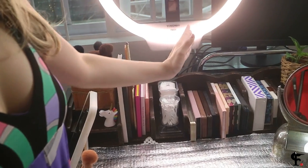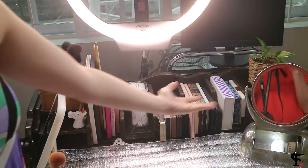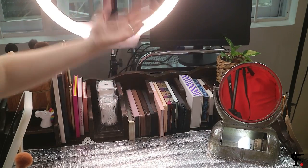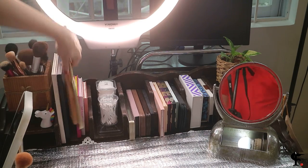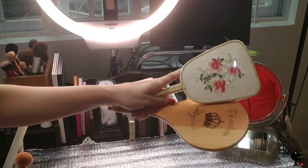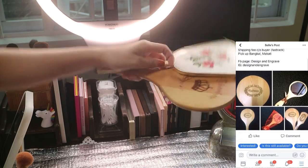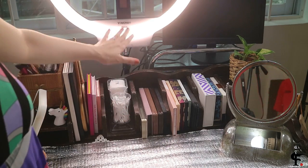And these are my eyeshadow palettes. Ta-da! I can still fit Jaclyn Hill's The Vault eyeshadow palette and Too Faced Just Peachy Mattes. These are my hand mirrors. I bought this other one for £10 in the UK charity shop, and this one is from an online seller. This is my rescue squad for makeup boo-boos.